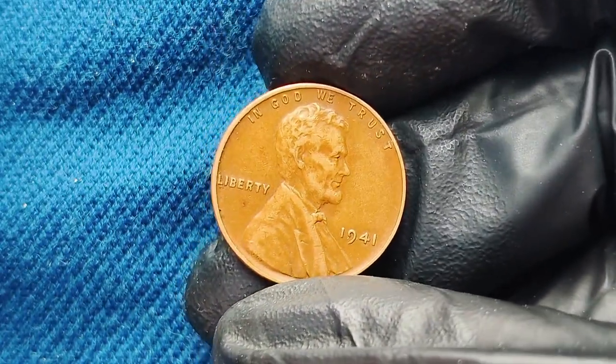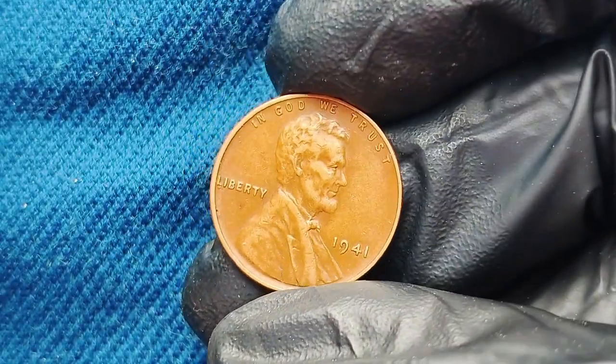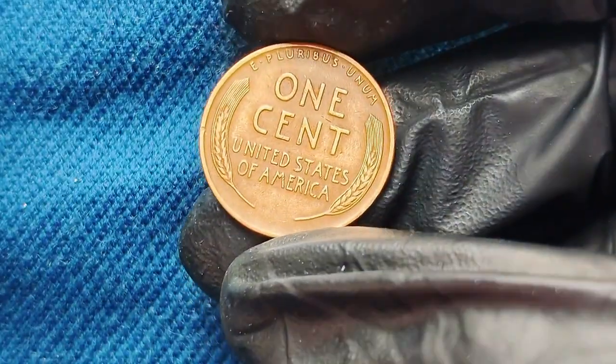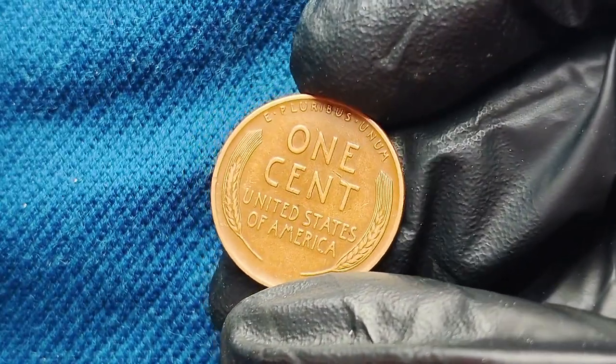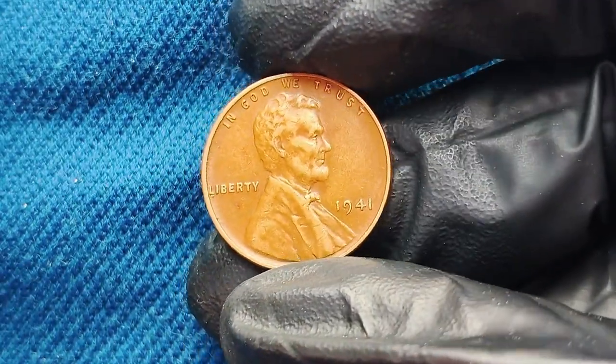But the real danger, the real thrill, lies in how deceptively ordinary the 1941 cent appears. It doesn't scream valuable. It doesn't shine like a modern proof. It doesn't carry a dramatic mint mark or an obvious misstrike. That's why so many everyday people overlook the one detail that could change everything.